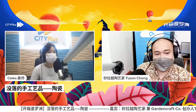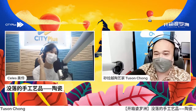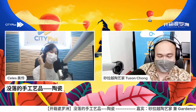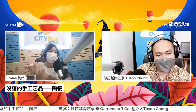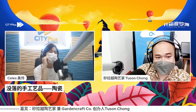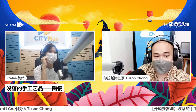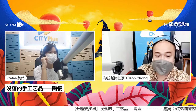Then usually where do we get the raw material, the clay, locally? You can get it from the flower pot factories if they will sell it to you. Or you can go to your backyard and dig, because Sarawak is known for probably the biggest clay deposit in Southeast Asia. Wow, really? Yeah. So it's actually quite easy to obtain the raw material. It's very easy, in the sense that if you're a hobbyist, you don't use so much. So you can process your own from your backyard, or go to the river and dig, because you won't be using a lot.